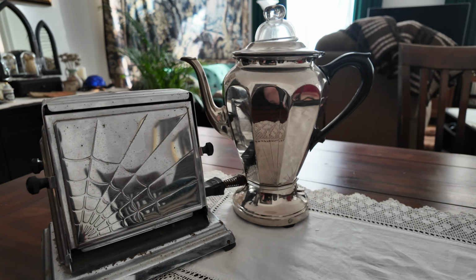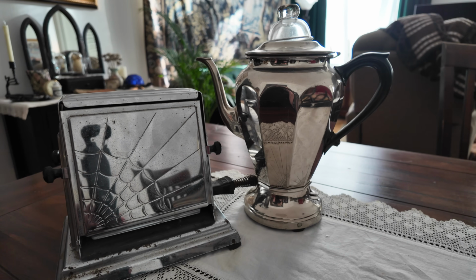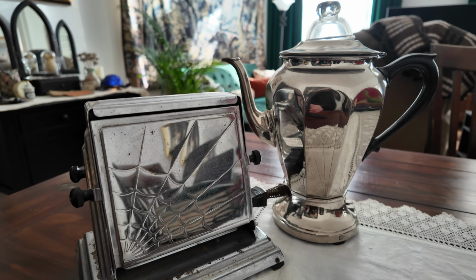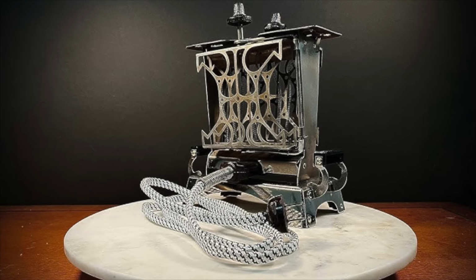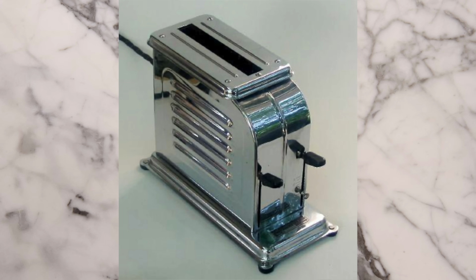Or my vintage toaster and matching coffee percolator from the 1930s with this spiderweb design on the sides. Imagine starting your day with toast and coffee made by a work of art. These are things that people used every single day, but they were also surrounded by beauty. I have a special love for vintage and antique toasters, and I do hope to collect a few more. I just love how seemingly mundane items can be insanely beautiful.